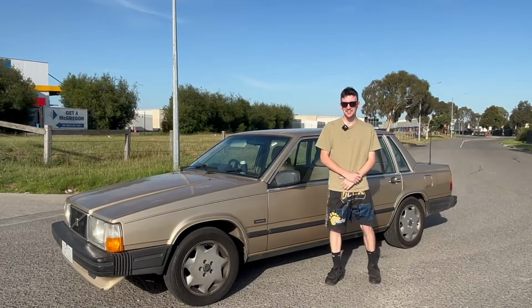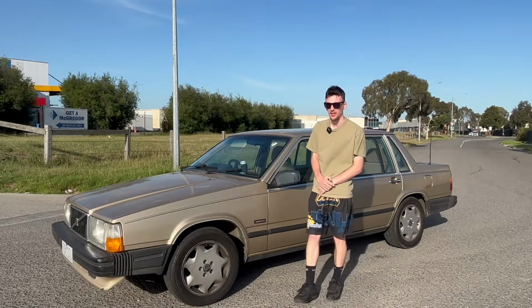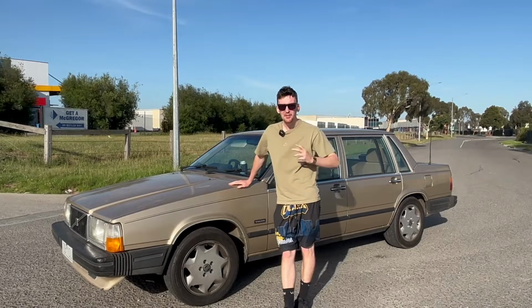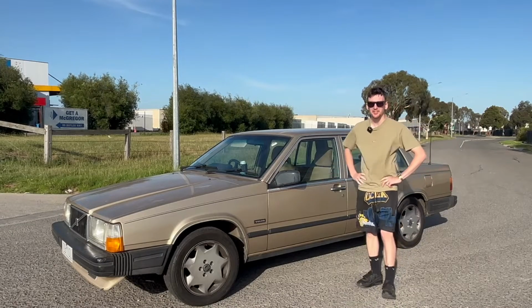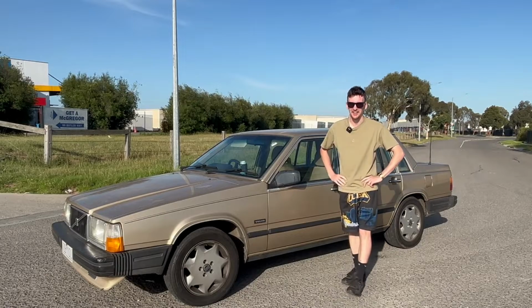With me today is a special car, something I have never featured on my YouTube channel. And funny enough, when I was trying to find information on this thing, I was quick to realize how many aren't even around. I don't even think I've ever seen one on the road. This is a 740 GLE Volvo from 1988.